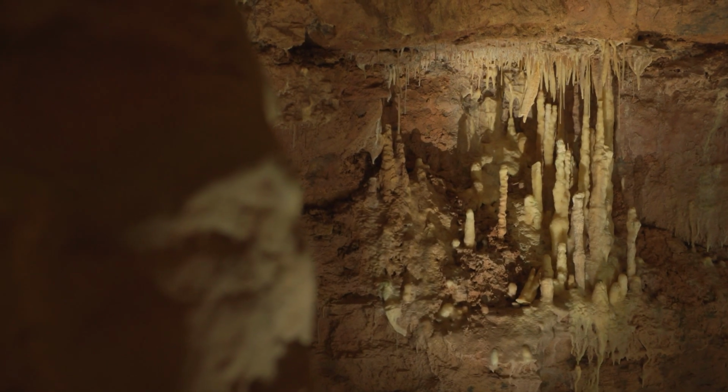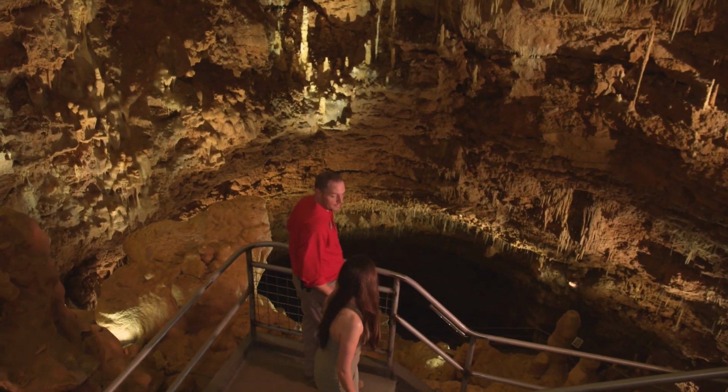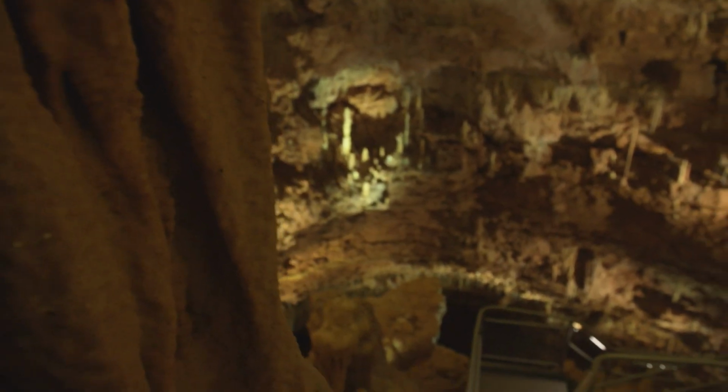I mean, I know it's just like a dark hole all the way down there. There's a lot more cave to see.